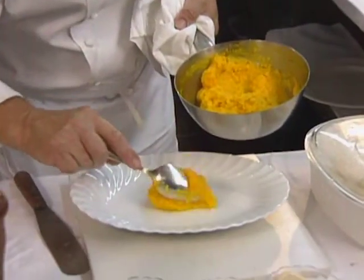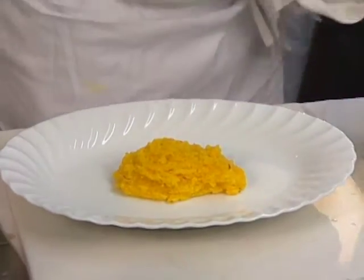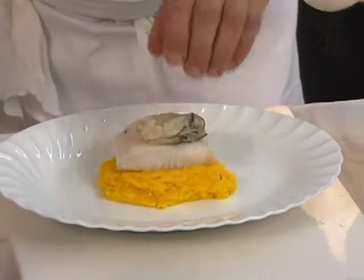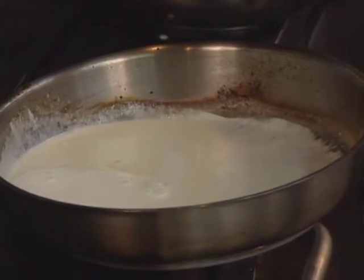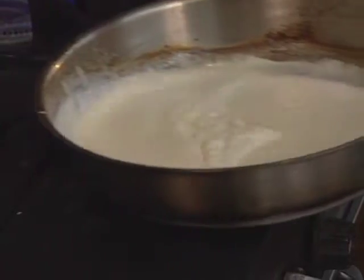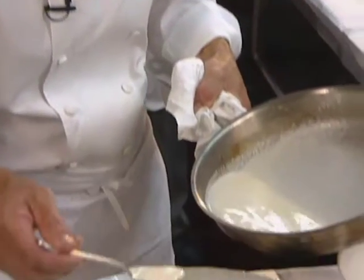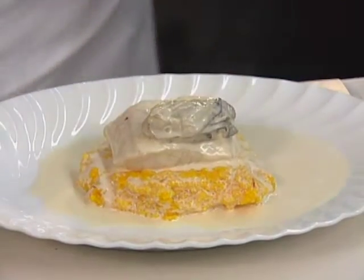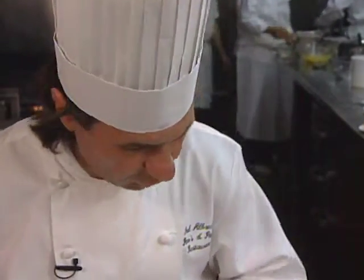Placing the saffron grits in the middle of the serving plate. Placing Chilean Seabass on top. At this time, we're adding our dry champagne. Place the fish. Caviar, yeah, caviar. Place the fish with the champagne sauce and garnish with beluga caviar.